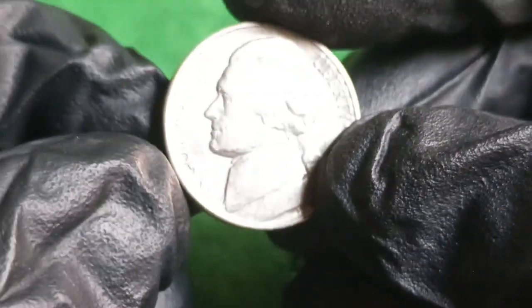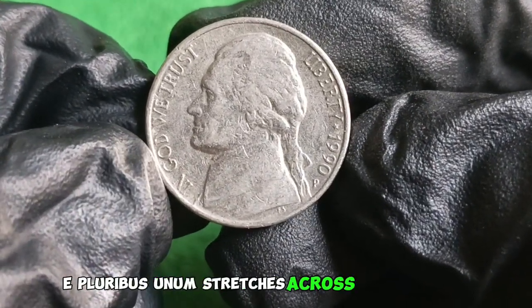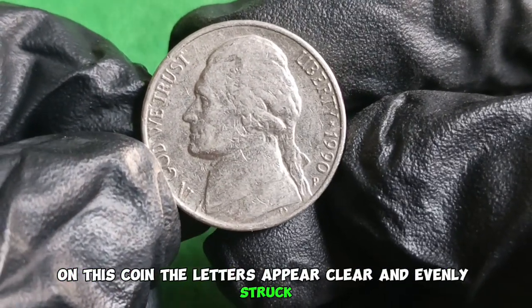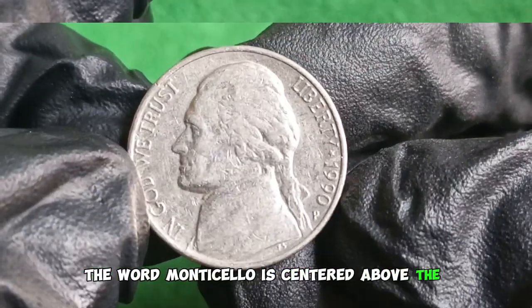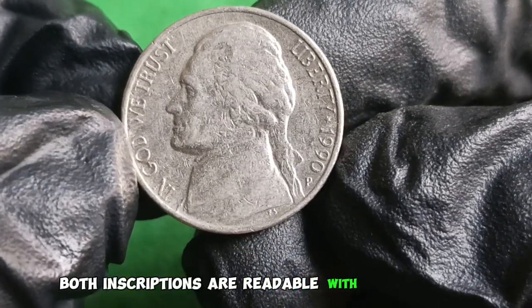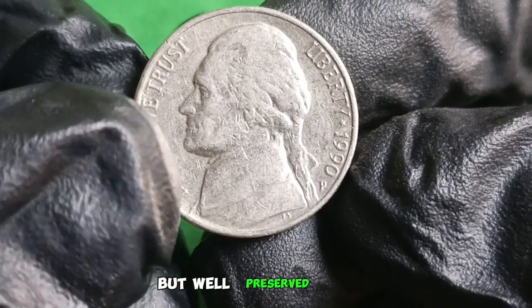highest points. Above Monticello, the motto E pluribus unum stretches across the upper rim. On this coin, the letters appear clear and evenly struck, with only slight wear due to circulation. Below the building, the word Monticello is centered above the denomination 5 cents. Both inscriptions are readable with good clarity, making this a strong example of a circulated but well-preserved nickel.